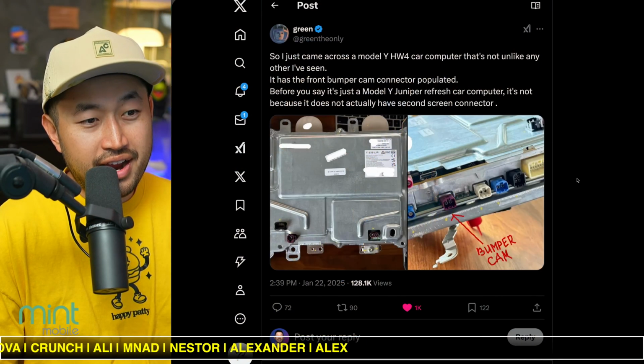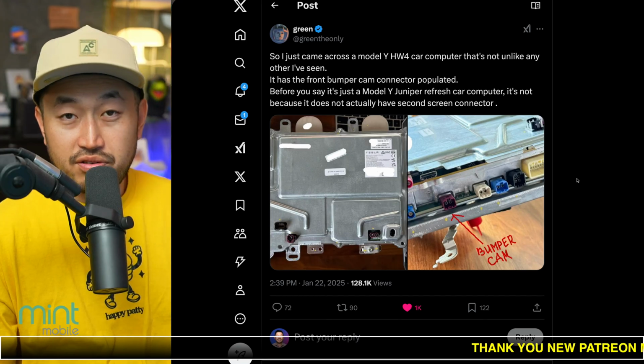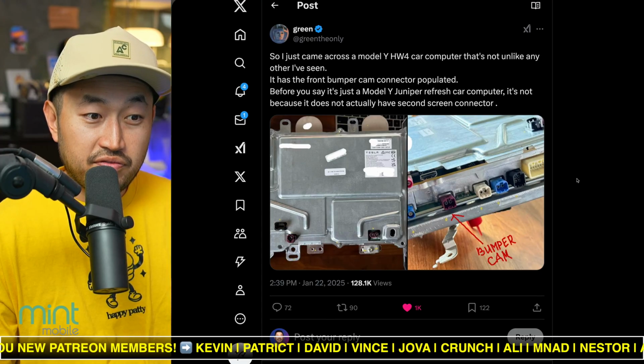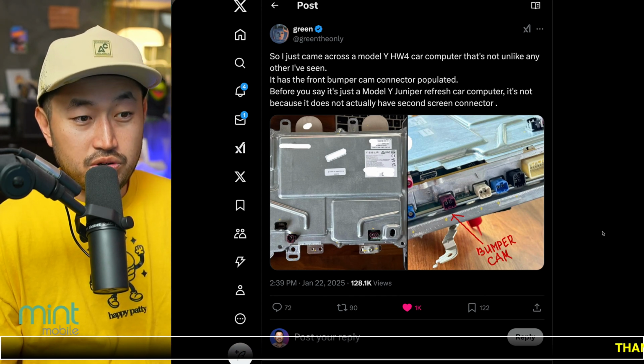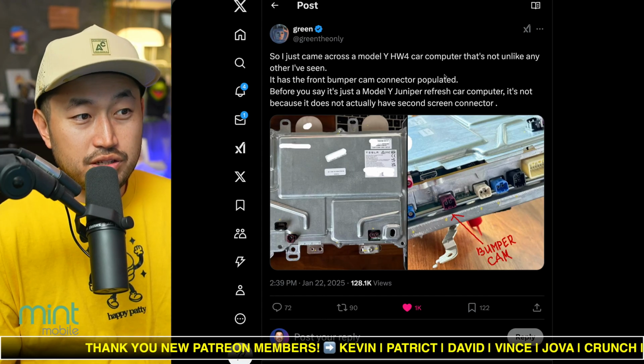And this next topic, there's something weird going on with the hardware 4 computers in new Model Ys, and it seems like a legacy new Model Y has appeared with a front camera connection. This is very peculiar for sure, and if you've got an older Model Y, maybe there could be a potential retrofit, and you might be able to get a front camera, and maybe they're going to be putting front cameras on the older ones if they're being produced as well. Probably not, but it would be very interesting to see if you could retrofit an older computer with a new one and add a front bumper camera. Shout out to Green for posting this.